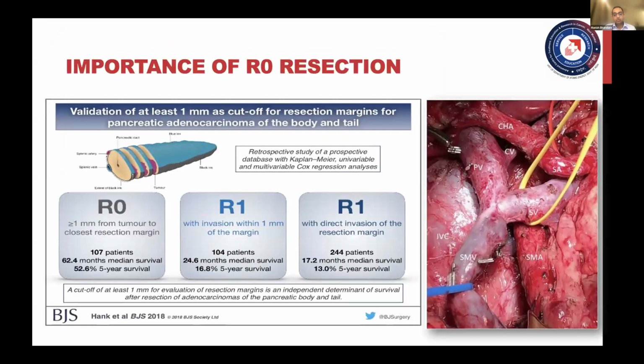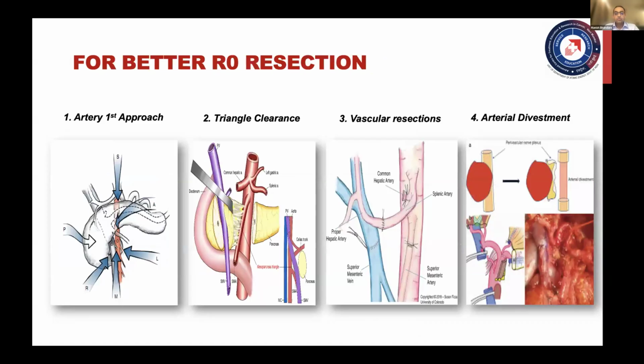Coming now to the technique, as surgeons, whether it's resectable, borderline resectable, or locally advanced disease, the aim is always to get an R0 resection. R0 resection means more than 1 millimeter of margin. When we achieve that, we have enough data to say that it's the best possible surgery. Anything less than that is going to be inferior. In order to achieve this, as surgeons, we have different techniques, namely the Artery-First approach, and the triangle clearance, which is more recently defined and is nothing but clearing the tissue between the celiac axis and the superior mesenteric artery origin. And then when we have borderline resectable or locally advanced disease, we need to do an en bloc resection along with vascular resections and techniques such as divestment procedures as well.